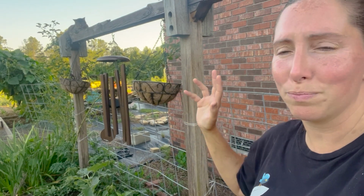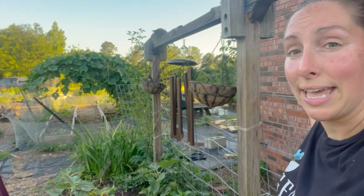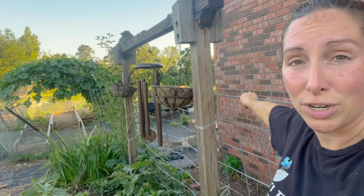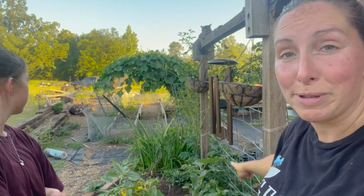It's time to change this area. It's time to move on, right? We're going to turn it into something much better and much more useful. Exactly. We have a plan. So we've got to take this cattle panel off the back of it. I don't have anything trellising on it right now, so it's a good time to remove this. And we're going to put something very special in the middle there.